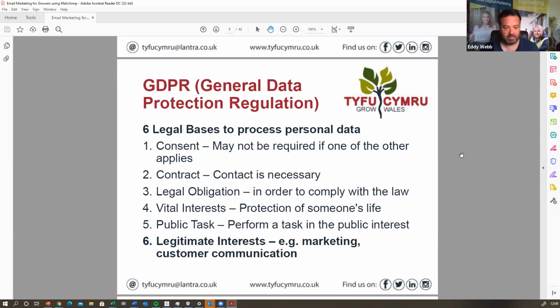So GDPR, it was really badly advised at the time. I don't know what your thoughts on it are, but it was quite badly advised. People were told to get rid of their data, their email addresses if they didn't have consent, or to go out and get re-consent to contact people. None of those were necessary.